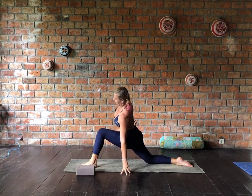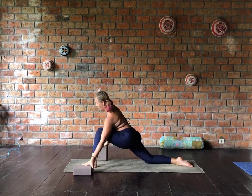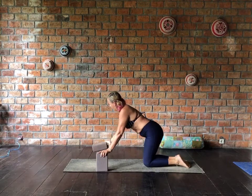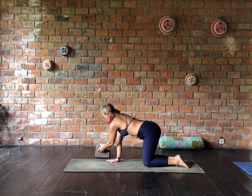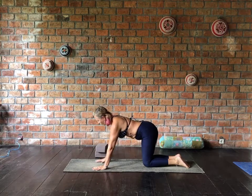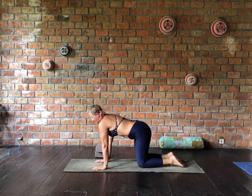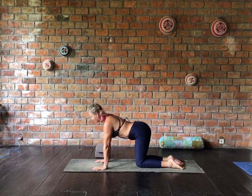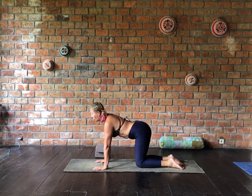Inhale back through to the center. And we're going to take the knees back together. We're going to plop the blocks down for a moment and come to tabletop. So this is where we start some of our first, we've just really given the psoas a nice stretch. And this is where we start to work the opposing muscle group, the glutes.